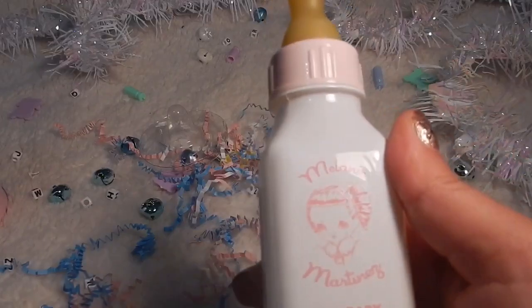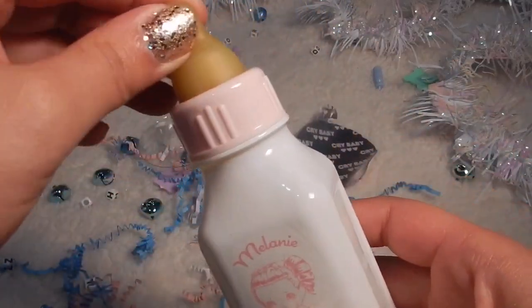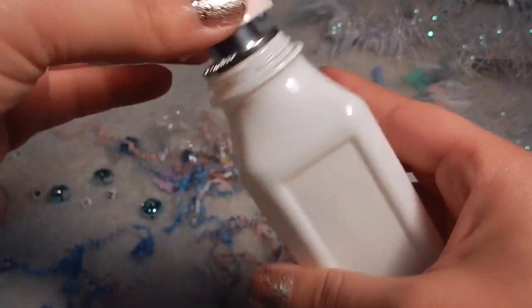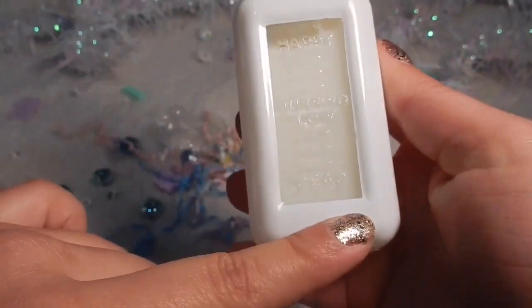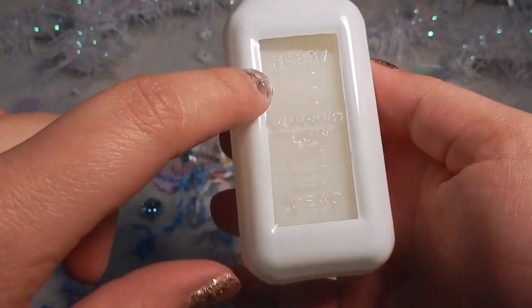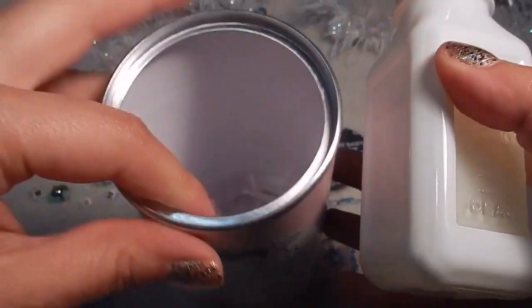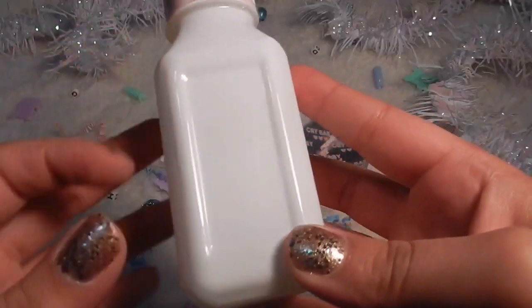So now let's get to the review part. I love, love, love the packaging. I think it's so creative and beautiful. I love that this is really squishy. I love that you can twist it off and then spray it on. I love that you can see how much product you have left. And I love that it actually looks like milk. I love how it comes packaged. It's really cool. Okay, so now let's review the scent.